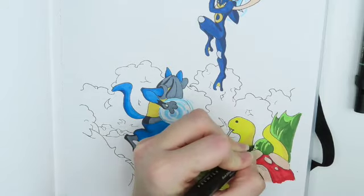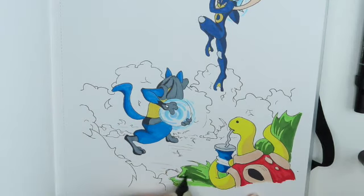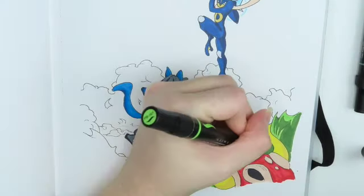I'm really glad I did, and I'm really glad I gave them another shot, even if it was just for something cute and Pokemon related, which I really need to start doing something besides Pokemon art. I don't know why I keep doing this. It's just so cute and it's so fun to do.